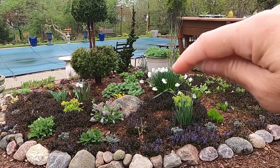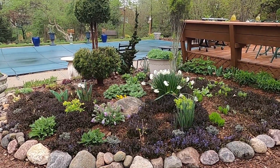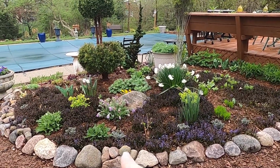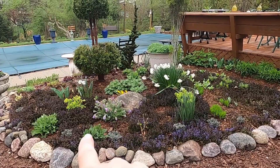We have some daffodils back here. We have a birch leaf spirea right here and right here. It's the You Glow Girl birch leaf spirea by Proven Winners. And then we have the pasque flower up front. A couple different of the Color Spire.